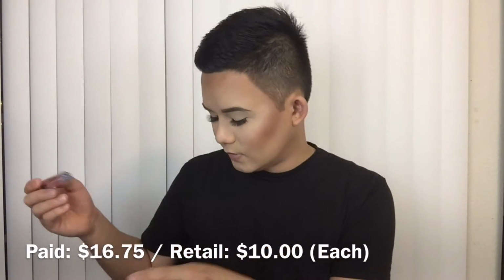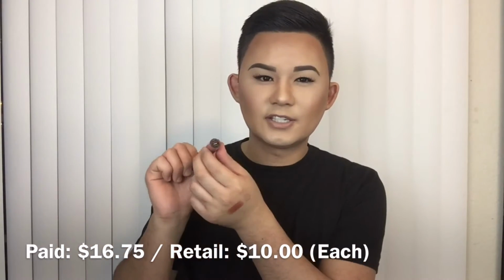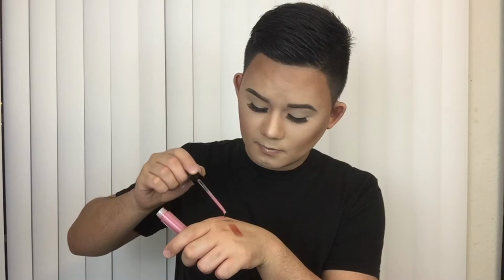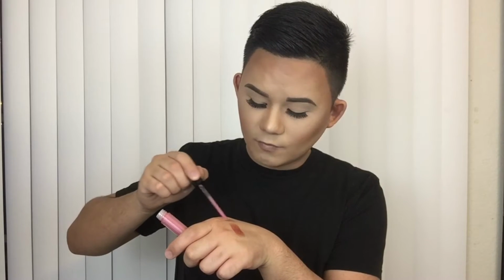And then here's another one. This is in the shade Muse. It's not a doe foot applicator. It's almost like a brush applicator. I don't know how I feel about that. It's kind of messy to apply, but there it is. I'm just so excited about that nude color. I love, love, love nudes.